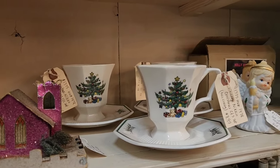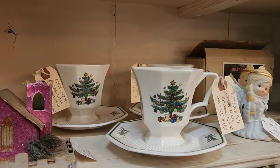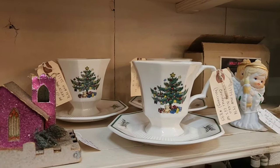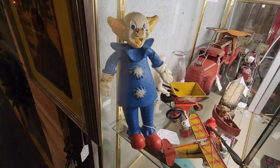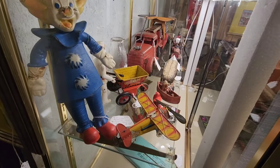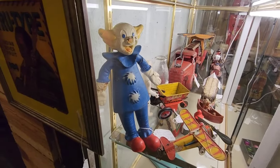And in our last retro hunt at the antique stores, Connie was showing you these teacup Christmas cups here, and her mom used to have these. She had a whole set. Check out that old Bozo the Clown right there from the 1930s. Very rare. He's $98, but yeah, he's got all kinds of cool metal and tin toys right here. But that Bozo, that's pretty cool.